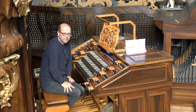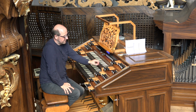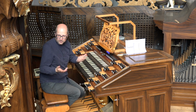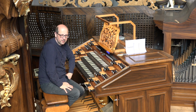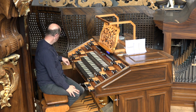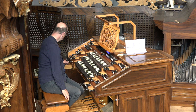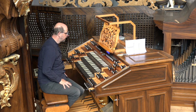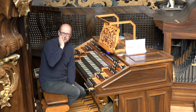Automatized change of stops, no? That can be, usually it's just used practically, but you can also use it if you want to, as an effect that you can use while playing. Okay. So, did I forget anything?